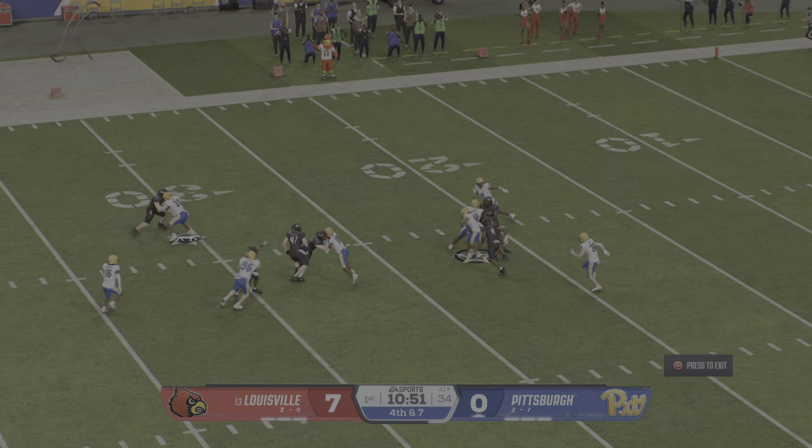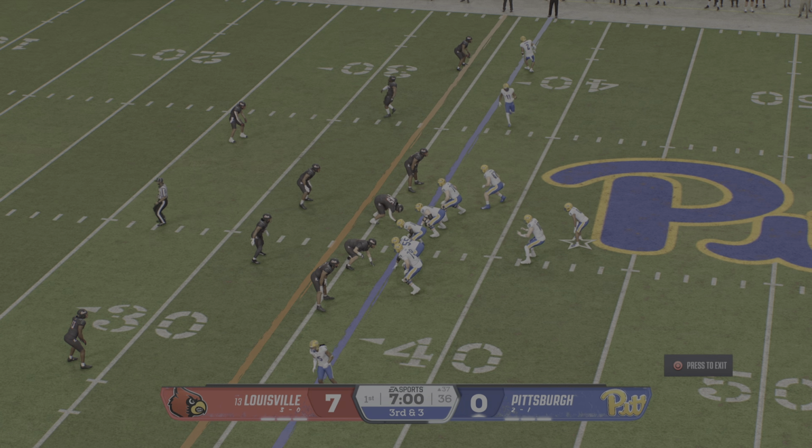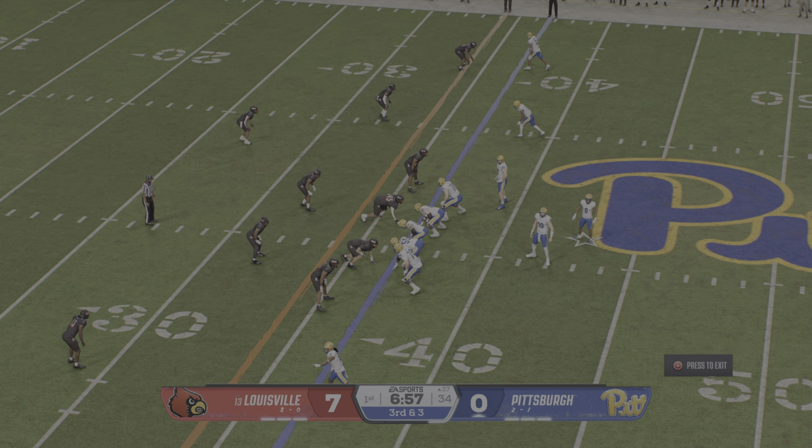Out of the gun to give to the back. And this one will be stopped for no gain. The Panthers are at the line looking to convert on 3rd and short. On 3rd and short, they'll try to pick it up on the ground here. Ripping off a good chunk inside the 25, and they're set up with a first down.